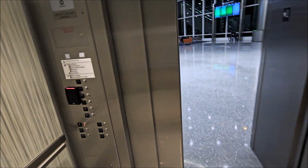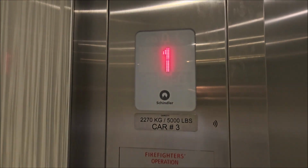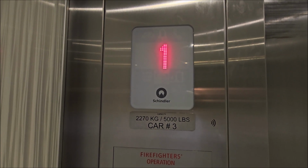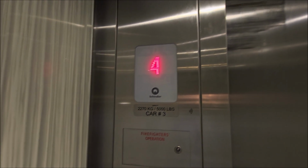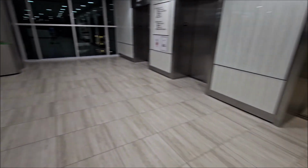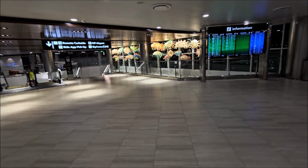Actually, I must say, the fact that this isn't just a plain white, I definitely appreciate that. Elevator is going up. We're going to 4. Here's your certificate. Interesting how that says 2R and not 2. Anyway, there it goes. And that's it. I think that's finally all of them.